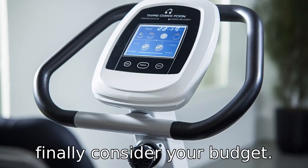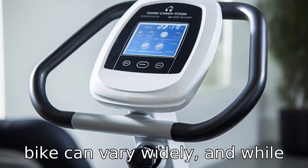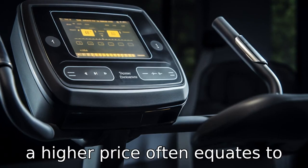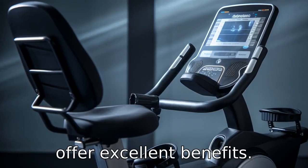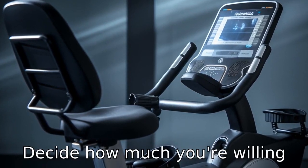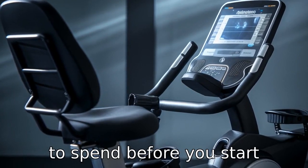Tip 11. Price. Finally, consider your budget. Prices for recumbent exercise bikes can vary widely, and while a higher price often equates to better quality, there are also many affordable options that offer excellent benefits. Decide how much you're willing to spend before you start shopping and stick to your budget.